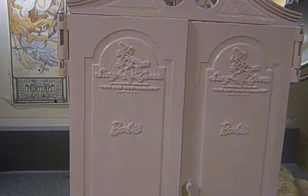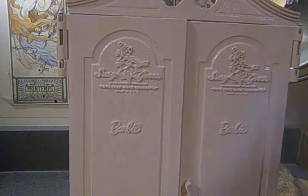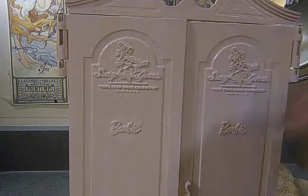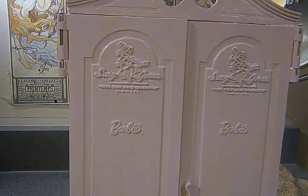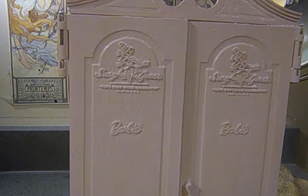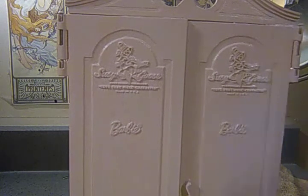So I like that. You can put more items up, and that way you're not packing your miniature items in little baggies somewhere. You can actually put them up like a normal person puts their stuff up, which is kind of cool. I like that.